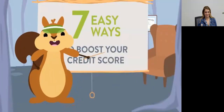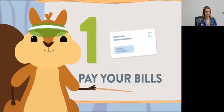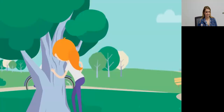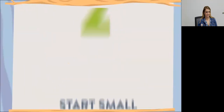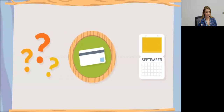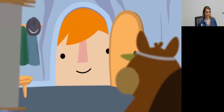Right. Here are 7 ways to build and maintain good credit scores. Number 1. Pay your bills on time. Don't hide them and don't pretend they don't exist. Pay your statement balance in full each month. That's simple enough. Number 2. Part of your credit score is based on the length of your credit history. So if you're just starting out, open one credit card and use it for small, regular, manageable payments, like a cell phone bill or gas. Okay, something I know I can pay off every month.